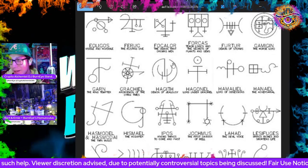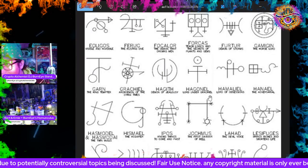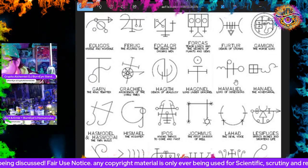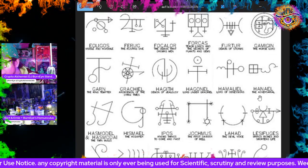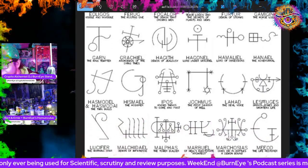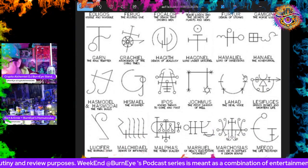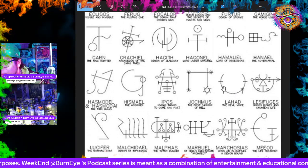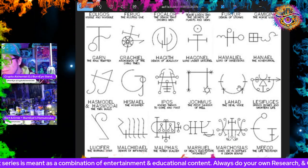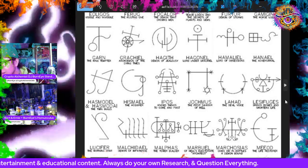That looks like an antenna array. Haganel, Lord under Gratchel. Hamel, Lord of Obsessions. Hanel, the Adversarial. Lahad, the Devil Voice. Very, very fascinating, interesting.